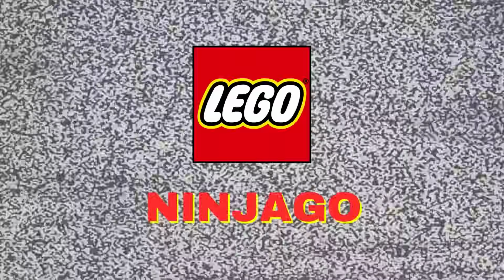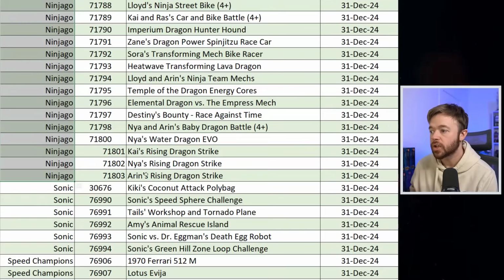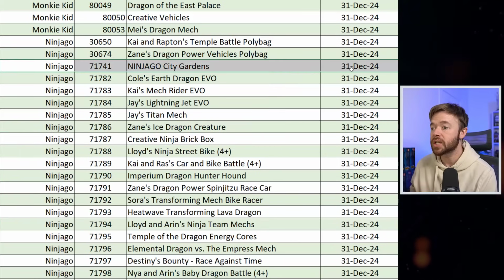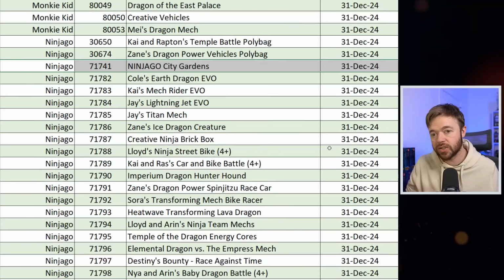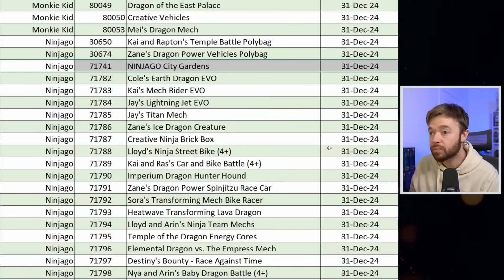In Ninjago, we have a lot of different sets, with 24 Ninjago sets, all of them retiring in December. No retiring sets in July for Ninjago this year. We have Ninjago City Gardens finally retiring. This is interesting because some of these previous large Ninjago City sets have just done really, really well as investments. And whether the same holds true for Gardens remains to be seen. But I definitely will be watching this one. I think it's interesting for sure.